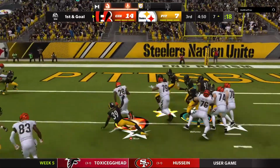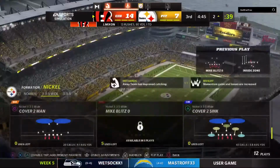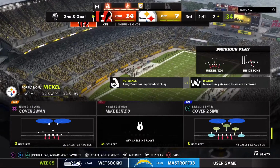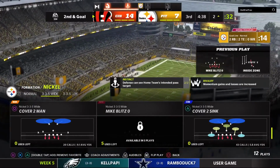They'll give it to Mixon. Down at the 2. Broke through first contact, but ultimately stopped shy of the goal line. A good run of 6 yards there. Gets him closer to the goal line with 2nd down coming up.